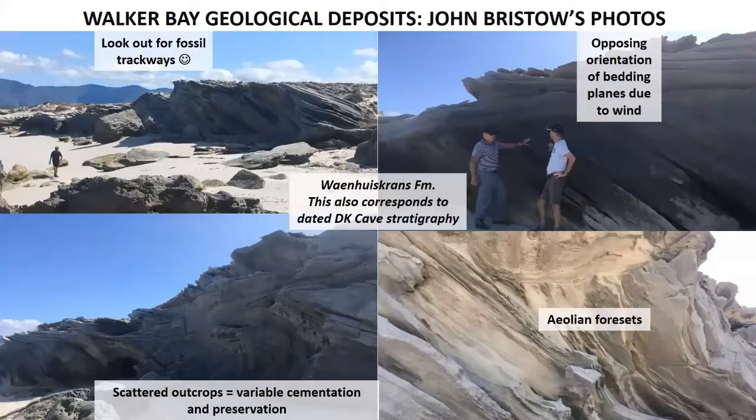So some of the key features to look out for are, firstly, I've put out there, look out for fossil trackways, and I'll show you just now why. The opposing direction of bedding planes of these dunes can sometimes give an indication of the direction that the wind was blowing at the time that they formed as unconsolidated sand dunes on a coast. This is a pretty good paleo-environmental marker in some areas where there have been a lot of changes in the wind regime, specifically to the north of here. But generally on the Cape south coast, the wind patterns have been dominated by southwesterlies through much of the Cenozoic.